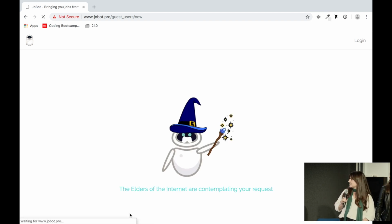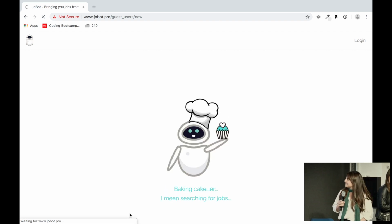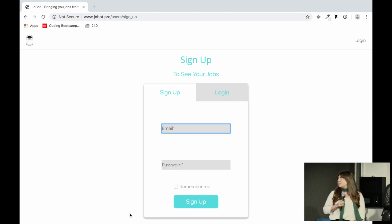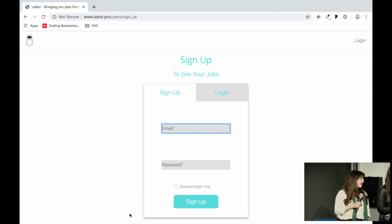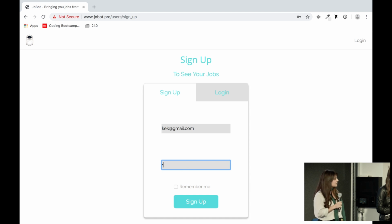Oh my, this is fun. Oh, that's a big job there. Oh, Jobbot's working really hard, finding me jobs. Okay, so it looks like I need to sign up. I'm really curious to see what it's found. I've heard it's a great platform, so let's go ahead and sign up. My email is kek@gmail.com. And I'm gonna make a really secure password.